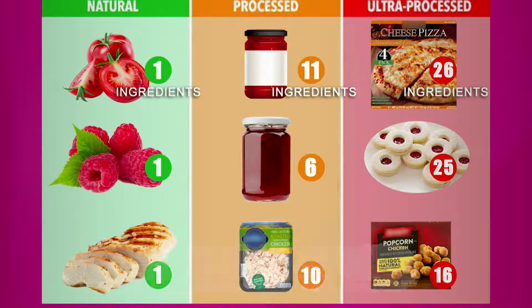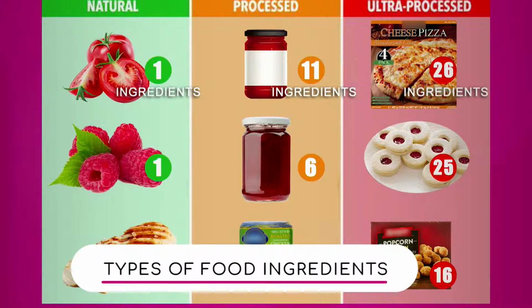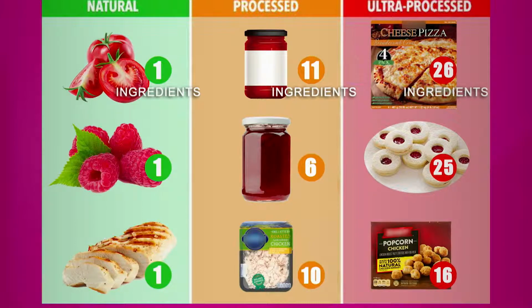I know that we have a graphic here that's going to show us a little bit of what you were talking about earlier, which is the natural, processed, and the ultra-processed foods. So this is a great graphic because it shows you the original food, the tomato that turns into a process like tomato sauce, and then ultra-processed, a pizza. So there you can see the transition from its original state to an ultra-processed one.